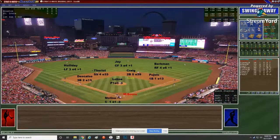We got a 3-game series at home against the Houston Astros. This is game number 43-ish. What are we at? 44 after tonight? Here are their lineups.